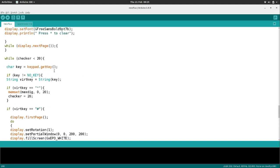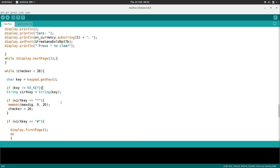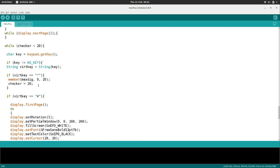The first thing it does is check whether someone has pressed a button on the keypad. If it has, it stores that button in the key. So it's most likely a number, isn't it? If it's saying here, if no key is selected, then run all this stuff. If key equals no key, run all this stuff. All right, yeah, I see. So the key is the character.